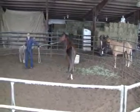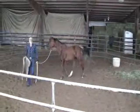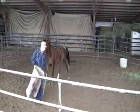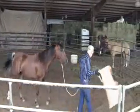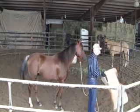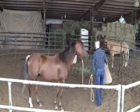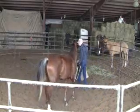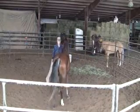Sometimes it takes a couple, 2 or 3 days to get up to the point where you're saddling, but he's been saddled before and he was good yesterday. A lot of times I'll saddle him up with a little saddle 2 or 3 times before I start with the big saddle, but he was real good yesterday with the little saddle, so we're gonna see how he acts with the big saddle today.